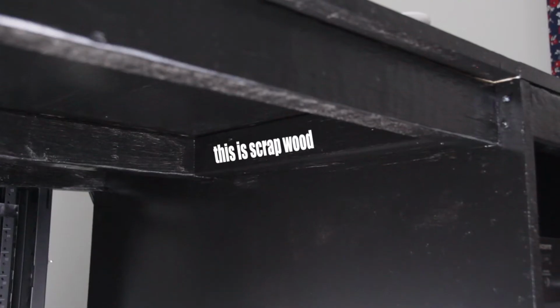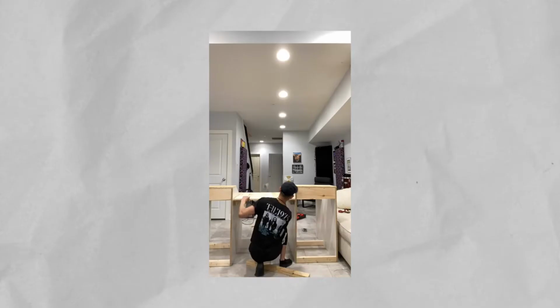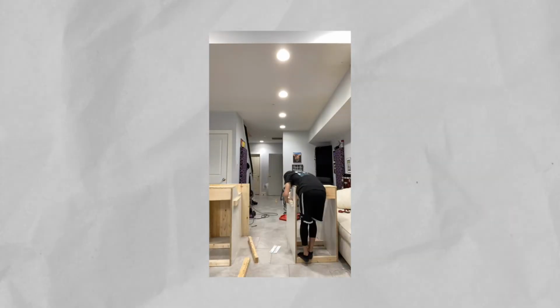The way I did it was by taking some scrap pieces of 1x8 and putting them on the side of the side pieces and sliding the center section into place. From there, I kept readjusting until I could get it as flush as it can be. Once you got it all level, it's time to support it.